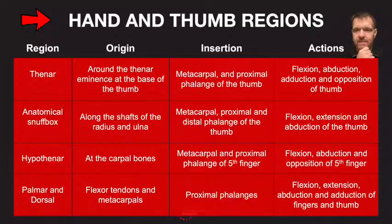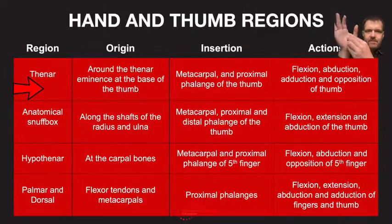It's perfect for that. So we've got hand and thumb regions. These are the regions down the left hand side. Where they start from, or where one attachment is, and then where the other attachment is, and then what they do. Okay, so the thenar eminence is that bit. Okay, so it's the bulky bit of muscle underneath your thumb. Yeah, so that kind of web of muscle just there.